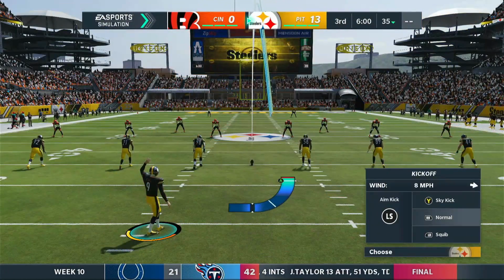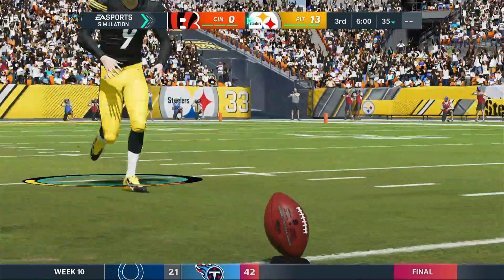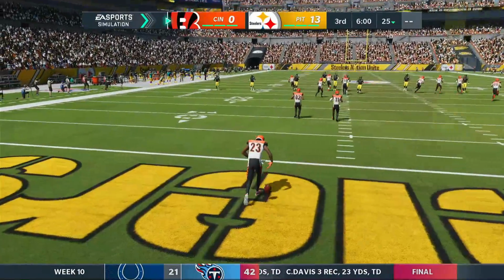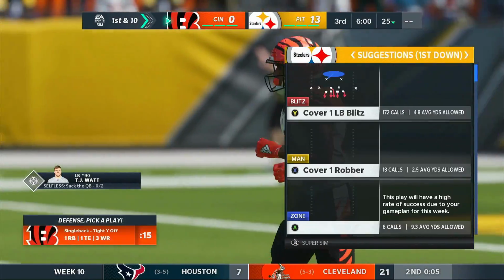Chris Boswell, the kickoff for Pittsburgh. The Bengals with work to do in this 3rd quarter, but they'll get the football first as we are back underway. And this carries into the end zone. And no fireworks to start the half. This will be a touchback.